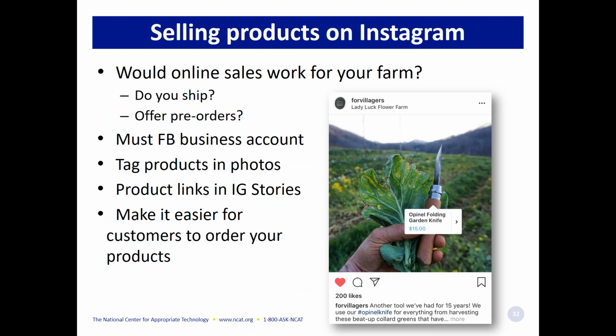Then another option for you, this is getting more into advanced uses of Instagram, is you can sell products directly through Instagram. Online sales might not work for every farm, but if you're already shipping out orders or offering pre-orders, or you already have a website for your farm where people can order product from you, this would be a good option. Like these other options we're discussing, you need a Facebook business account to sell product on Instagram. But what it allows you to do is either tag products in photos, like you can see from this screenshot, or add a product link in Instagram stories. Generally, it just makes it easier for customers to order your products by buying something directly from the Instagram app. Next slide.